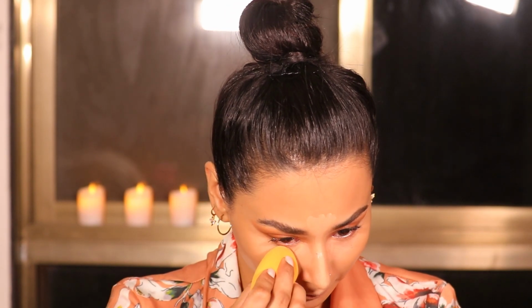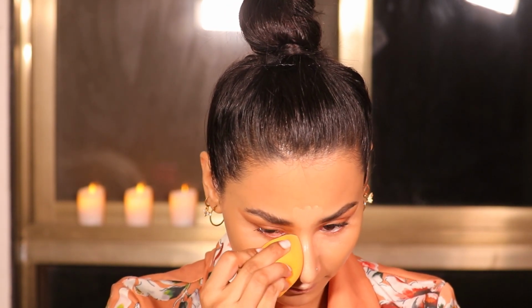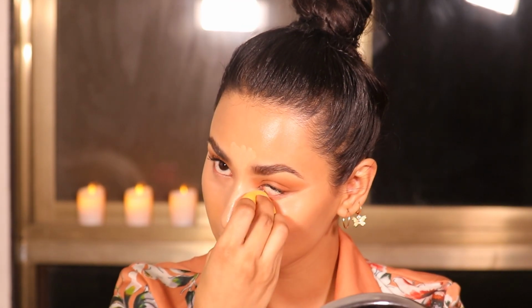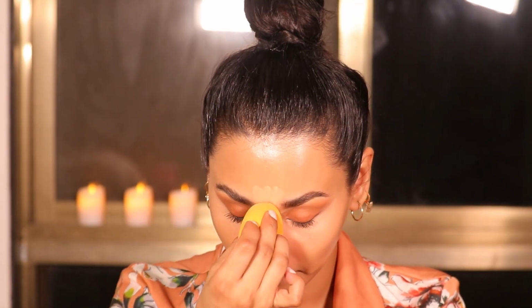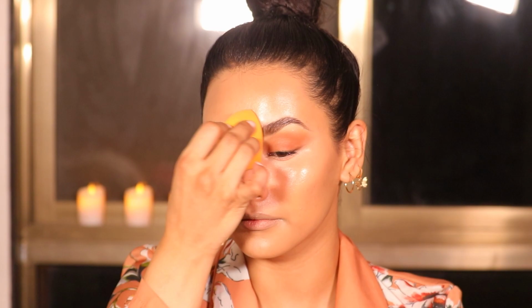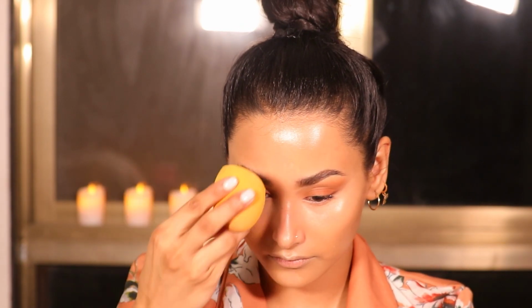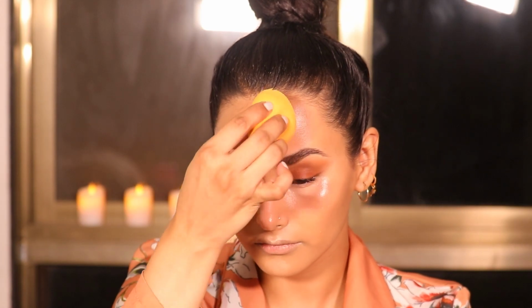Now, taking the same sponge, I will now blend the concealer. I just let the concealer sit over there so that it dries down in a certain place. I do not want brightness all over my face. I'm not moving the concealer anywhere but where I've put it. I just need to blend that area. I will not drag the concealer anywhere else.